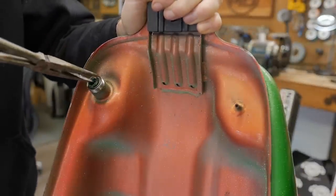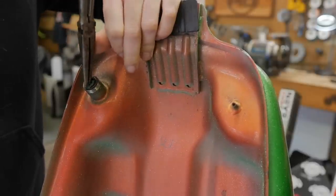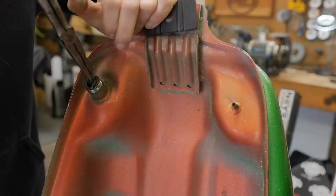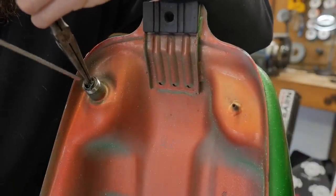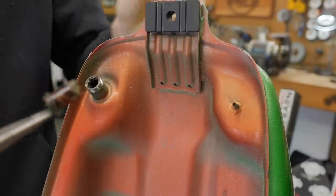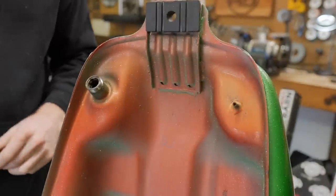The best way that I've found to do it is to grab an edge and peel it towards the inside of itself, like that. It's all breaking off. There's part of it. That's the bottom half of a fuel filter. We gotta flush the tank out.